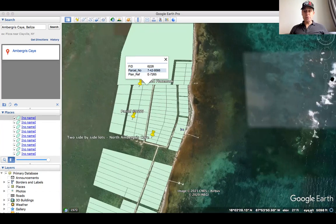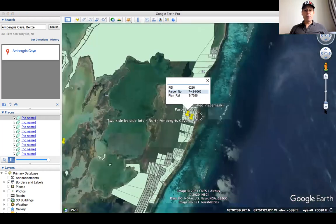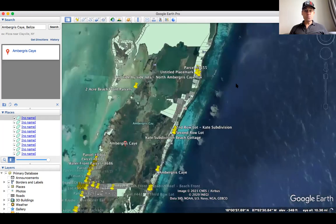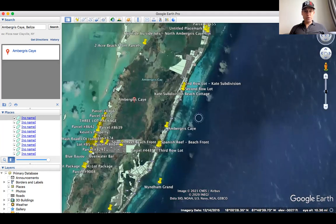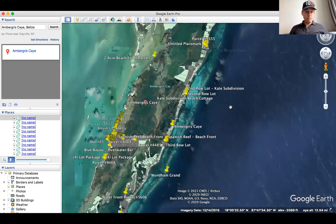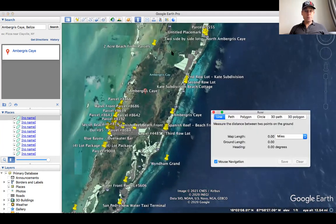Now, if we just do a measurement so you can see exactly how far that is from town. Okay, let me just zoom out just a bit more here. All right, so there's San Pedro. So if we just draw a line from those lots all the way down to San Pedro town, you're looking at 9.63 miles. All right, that's to get all the way into town.